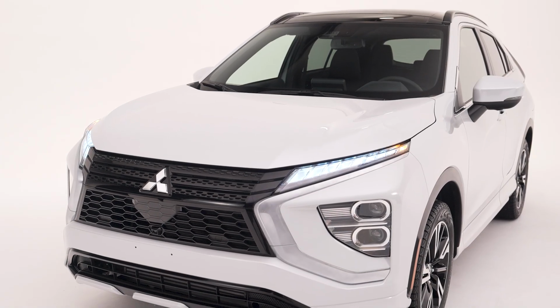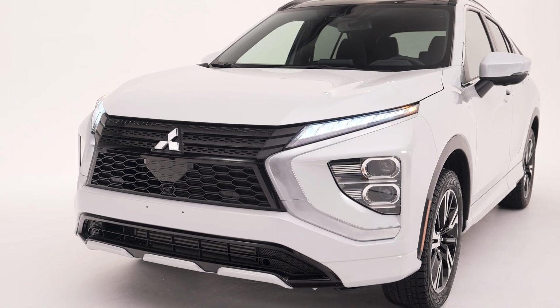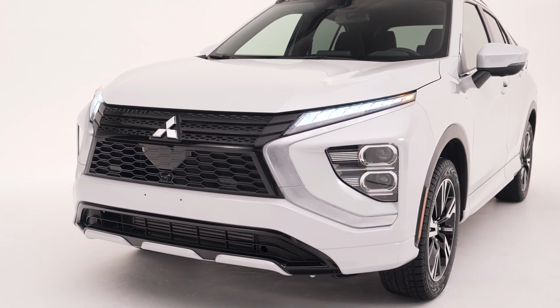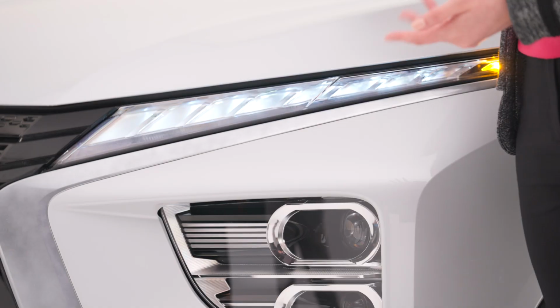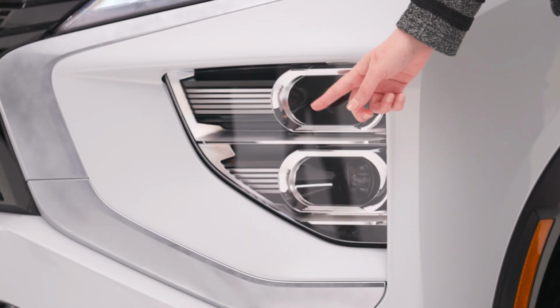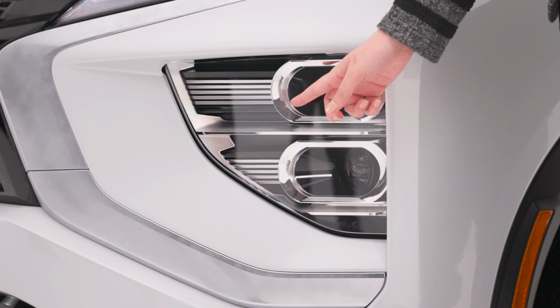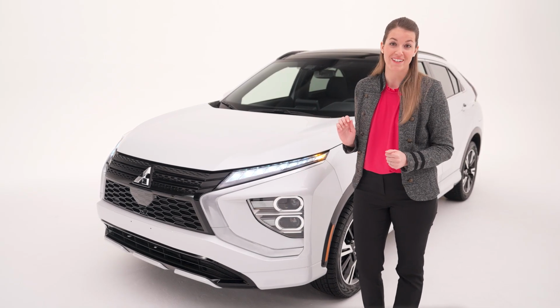Now, looking at the front end of the Eclipse Cross, the wraparound lights, the gloss finish of the black grille, and the chrome accents really set the tone for the rest of this vehicle's sleek lines and finishes. We've got the daytime running lights. We also have automatic on and off headlights, automatic high beams, and fog lights just at the bottom. Now, all of these, by the way, are LEDs.